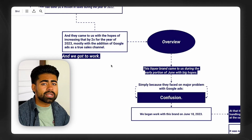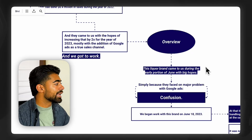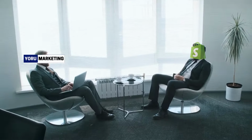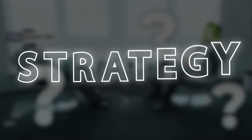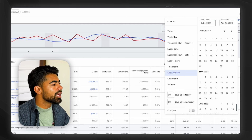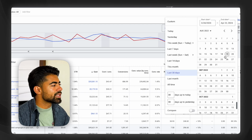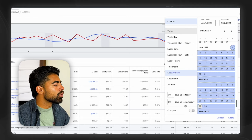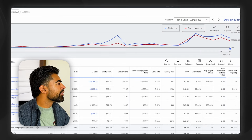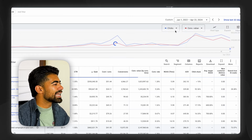So during 2023, we got to work essentially. And the main reason from what I saw overall after speaking to this e-commerce brand CEO was there was a lot of confusion with how their overall strategy was. I mean, if we go back in time with this brand all the way back to 2022, we can see just how things were laid out here. There was really no direct approach in place. Things were running, but they were not running as they should be.